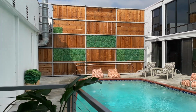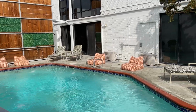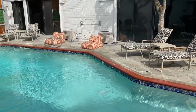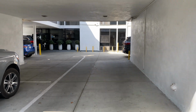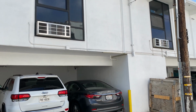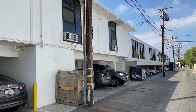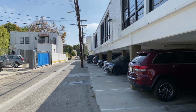This is the secluded pool area, which was a nice place to hang out. And another thing to mention is that the rooms come with free Wi-Fi. Speaking of free, the hotel has free parking. There are 4 spaces outside the front of the hotel and lots more in the alley behind. This was just another reason why we like staying at this hotel.